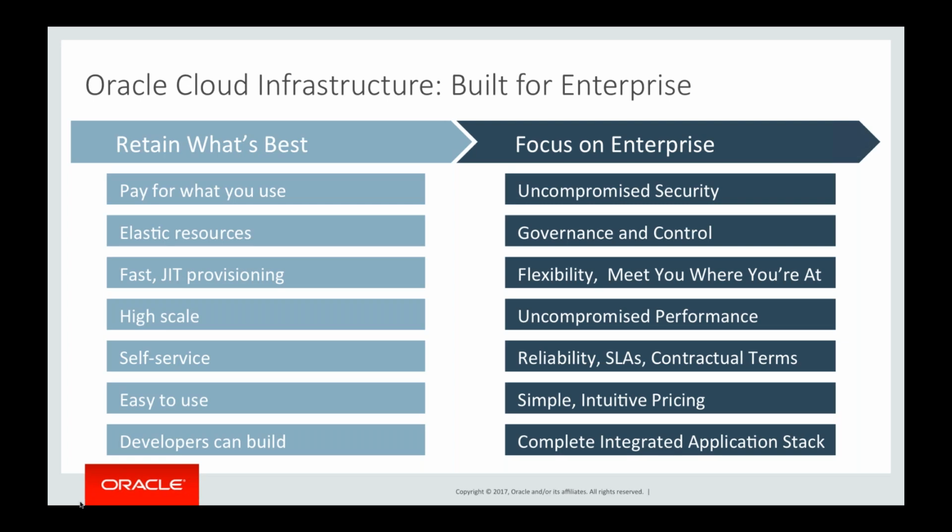But several years ago, Oracle really took a step back and decided, hey, we think there's a big opportunity to take a fresh look at cloud infrastructure and meet some of the needs that our customers have that aren't being met. And so we started a large amount of investment, and that's been an ongoing investment over the past several years. It's going strong. We've made a lot of progress.